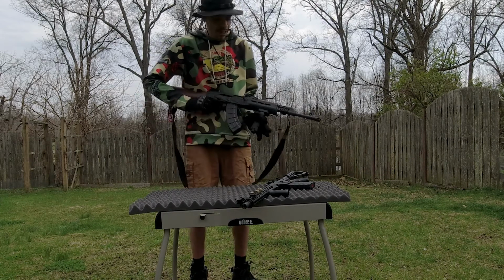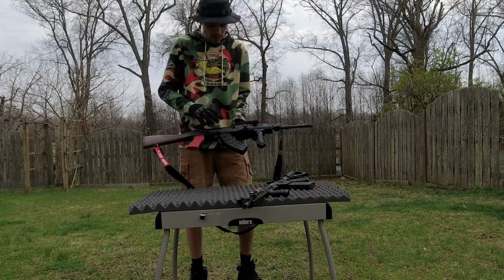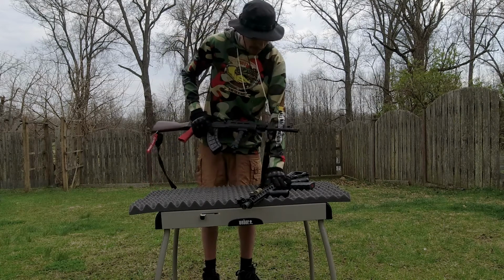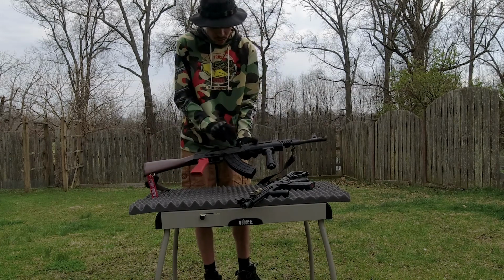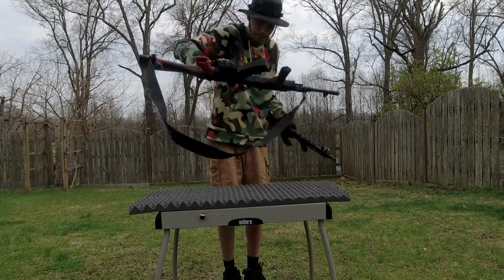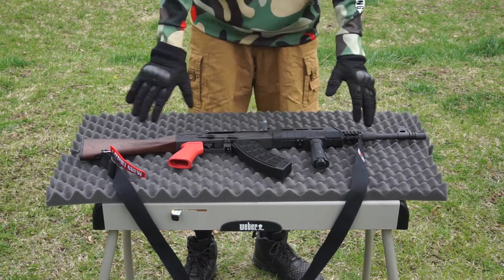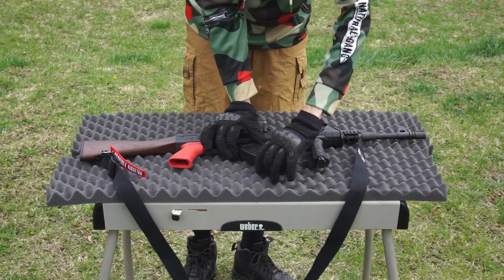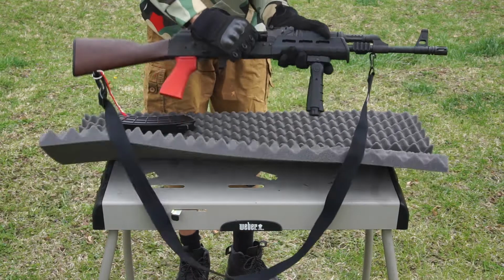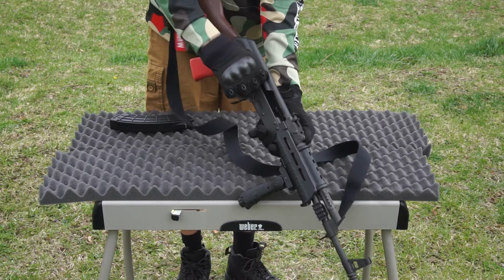It's very simple, the process that's used to actually eject the round. So let's go ahead and break this down real quick so you can see the insides. We're also going to break down the AR as well, but first, let's do the AK. Let's get this AR out of here real quick. The first thing you want to do before you do any of this is make sure that it's not loaded, which it is not.